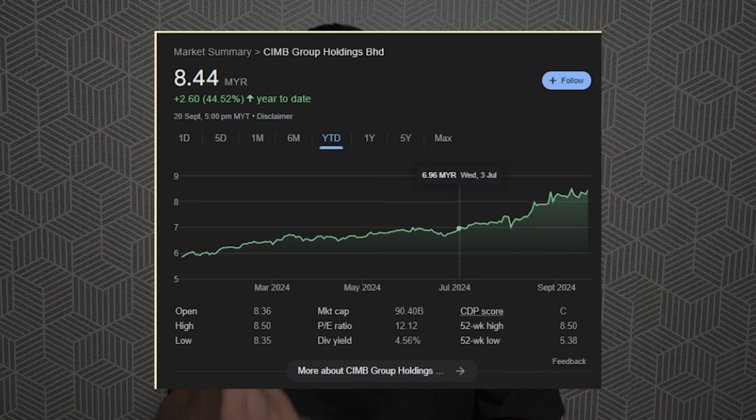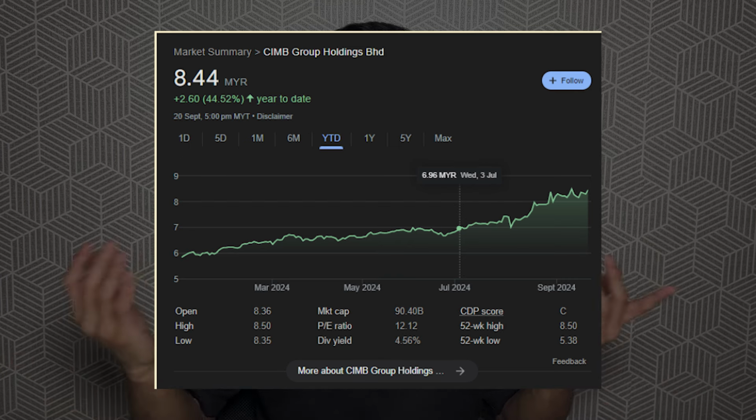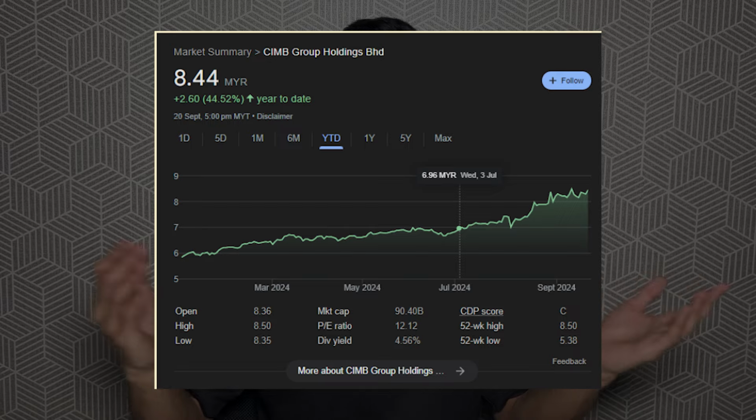And if I'm not mistaken, CIMB is the best performing banking or financial stock listed on Bursa Malaysia this year. Maybe there is another one, a smaller bank that I'm not aware of. I didn't really check, to be honest. But yeah, you can look at CIMB. They're up 44% so far this year. That is a really good return, especially for a banking stock. And this doesn't count their dividends, which is over 4%. So yeah, a lot of money that these investors made. If you invested 1 year ago, then perfect. Now it does look a bit high.